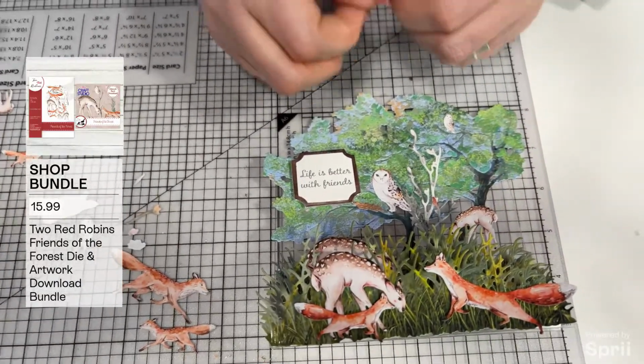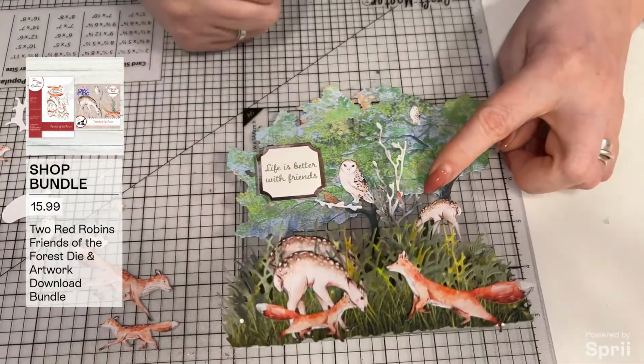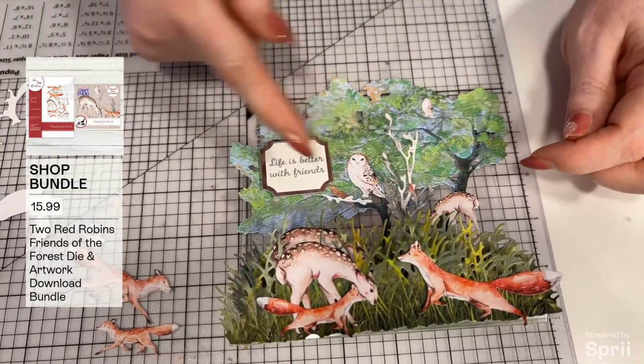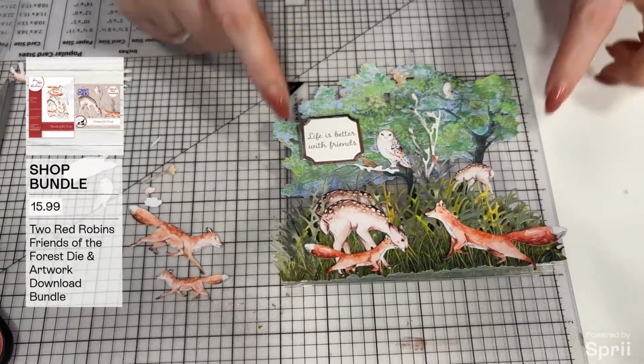Thank you. There we go. And build a little nest. I know owls don't live in a nest, but he could have picked up a twig to take home for his little hidey hole.